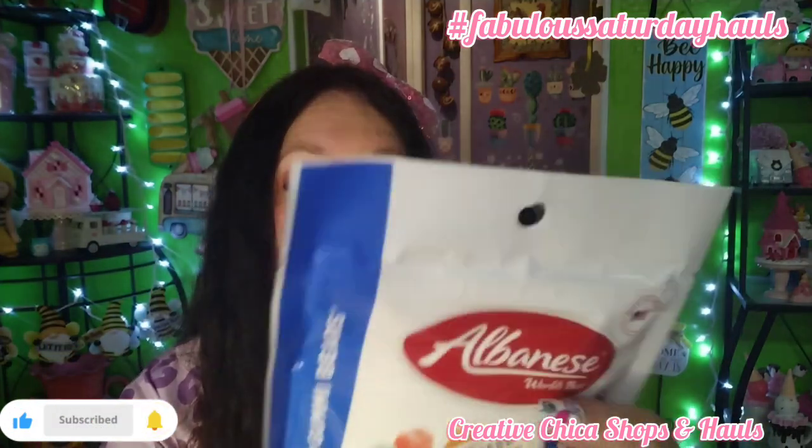Oh my gosh, I just love sour stuff, and these are so good. They have cherry, strawberry, mango, pineapple, lemon, orange, green apple, watermelon, pink grapefruit, lime, blue raspberry, and grape. And blue raspberry is one of my favorites. Mmm, yummy.